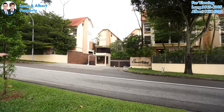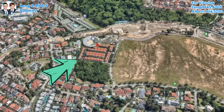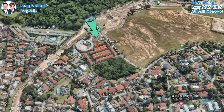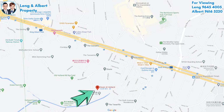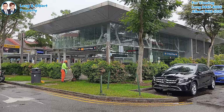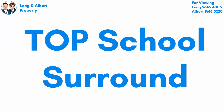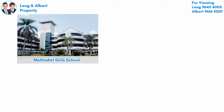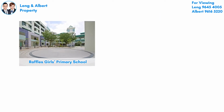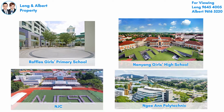11 at Holland, an exclusive luxurious resort living in a private enclave within the stylish, upscale Bukit Timah stretch, and it's a few minutes from the hustle and bustle of the city. Situated in the good class bungalow zone, it is close to amenities along Bukit Timah and Holland Village, as well as King Albert Park MRT station. Surrounded by top schools, for example, Methodist Girls School, Henry Park Primary School, Hwa Chong Institution, Raffles Girls Primary School, Nanyang Girls School, NJC, and Ngee Ann Poly.